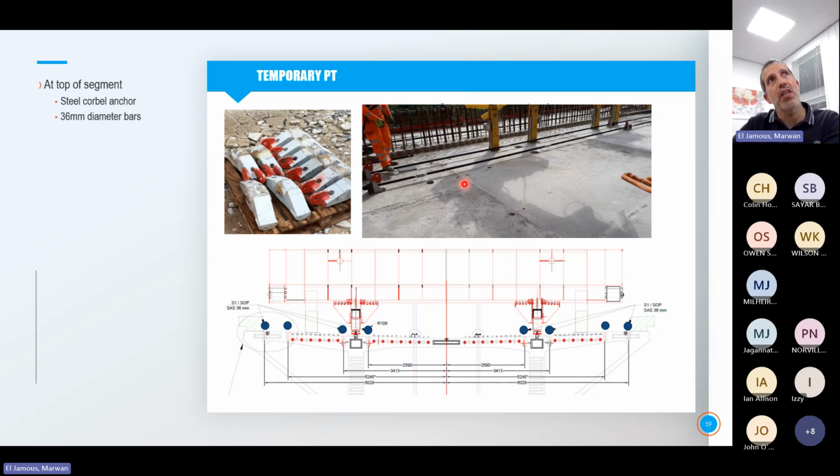So we see here the joints of the segment. We see the segment lifting beams here. These are segments that are erected. We see the epoxy joint, and we stress bars across the joint to lock the segments together, to compress the joint, squeeze the epoxy throughout.